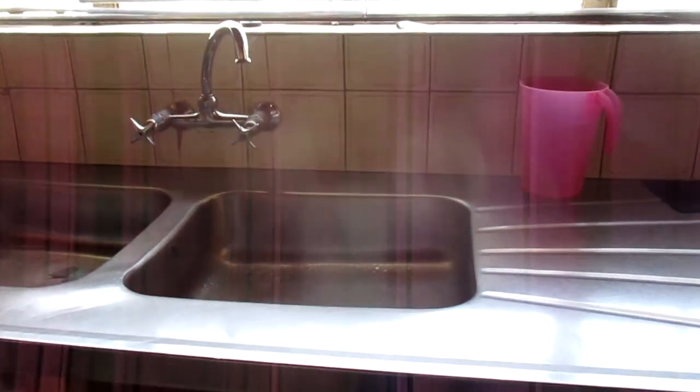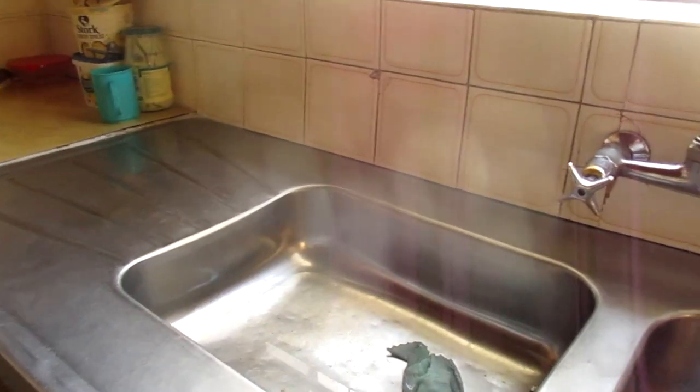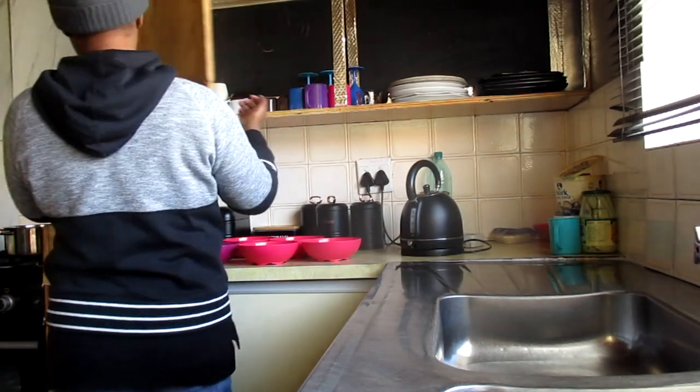Right, so the dishes are done, and I noticed whilst I was finishing off with these dishes that the windowsill needs some attention because it was looking really disgusting. And as you can see outside, I did a little bit of laundry. There's laundry out there drying, so I'm going to take out this windowsill.